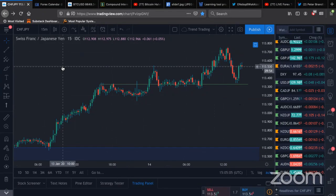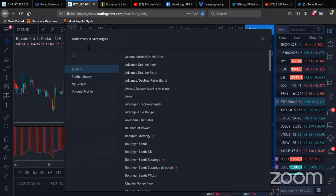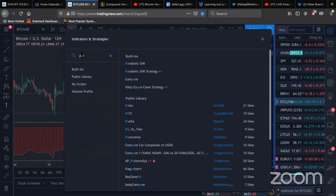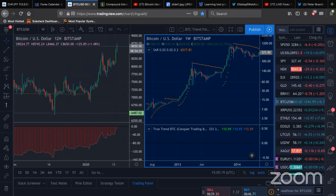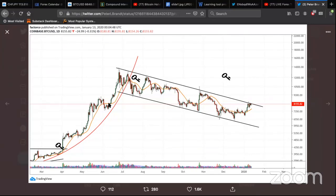I looked at that this morning, but it gave a good look. I know this is the weekly instead of the daily, but maybe I'm going to take a closer look at that and try to pull up the daily over here and look at this area and see what the parabolic SAR does over there.